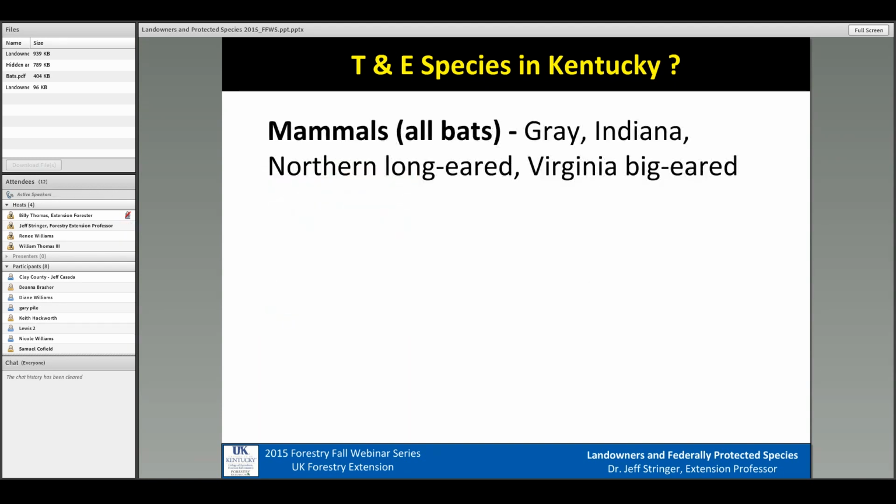So, all these T&E species in Kentucky. I'm not going to show you any pictures of them because we'd spend all night showing pictures. And to be honest with you, if you glance at some of the different bat species, I'm not good enough to tell them apart. But we do have bats. Now these are our mammals. All our mammals happen to be bats.